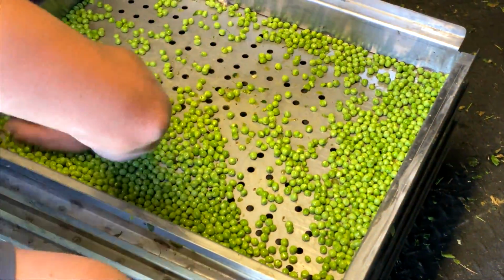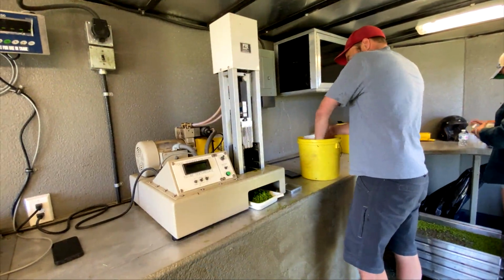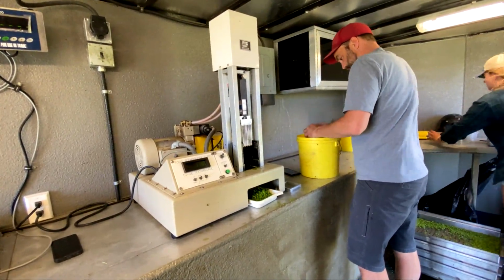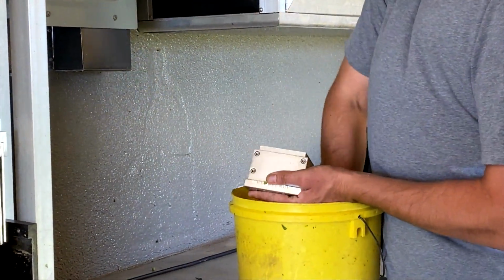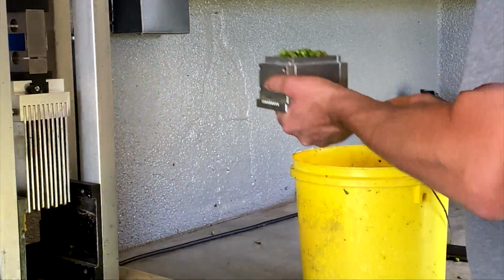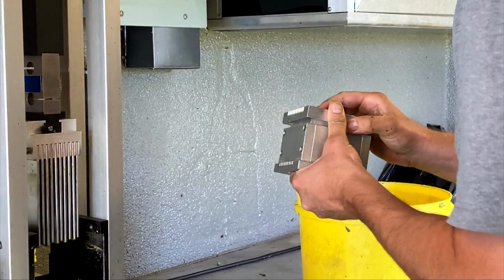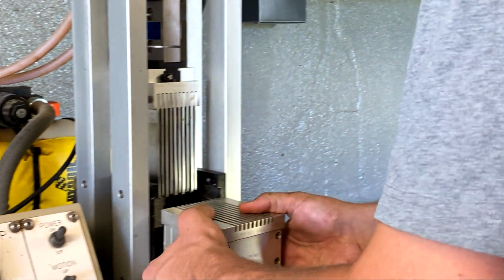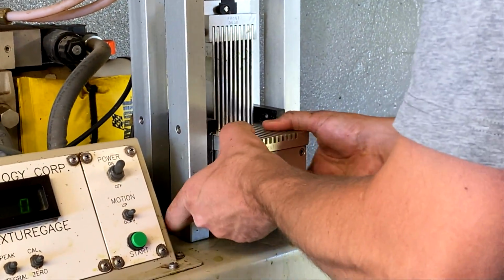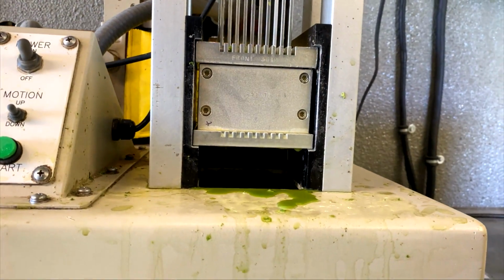And then step two is the tenderness piece. There's a specialized, highly calibrated instrument that pretty much just squishes the peas. So we gather the peas, we put them in this small box and hit the start button, and it squishes them, measures how much pressure it takes to squish those peas, and there's an ideal range for them.